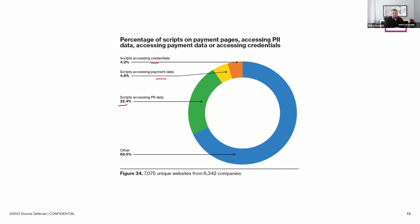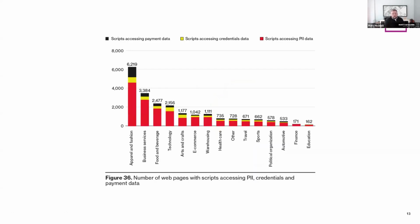And this kind of information is, if you harken back to the requirements themselves, the inventorying and justification, the kind of ambient stuff that we need to know about. So we have scripts on our payment pages. What are they doing? Why are they doing that? How can we manage that? How can we justify it, right, to our assessors or others?